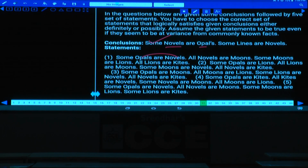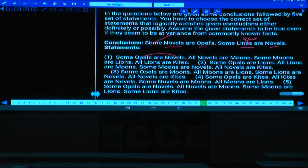Then coming to this one, lion and novel. And this is not L-I-N-E, this is L-I-O-N. Okay? Now some lions are novels. Now in this, some lions are novels. Now novel is there, isn't it?